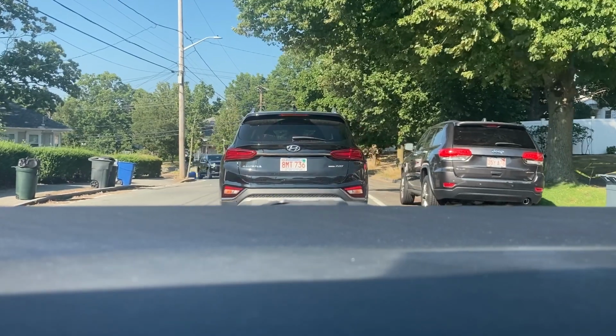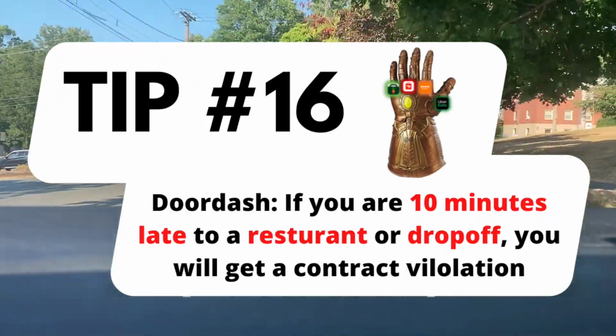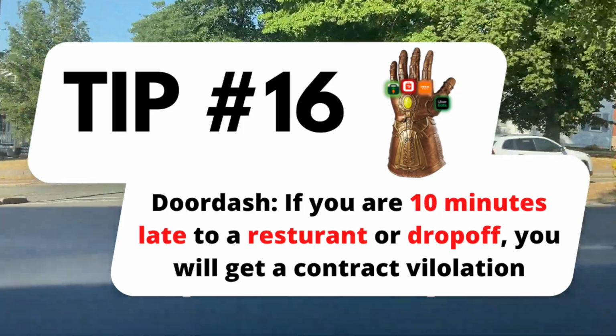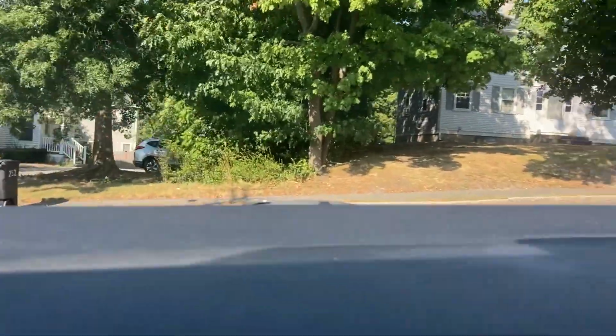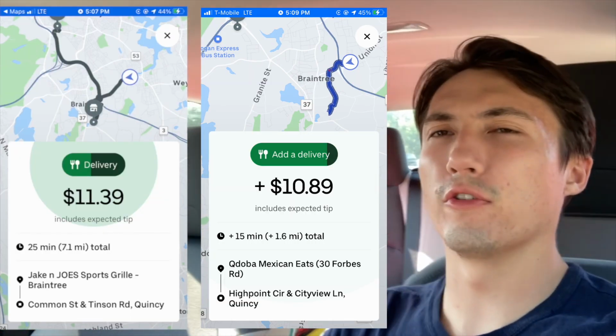And this is something else that you definitely need to know. In DoorDash, if you're 10 minutes late to a restaurant or a drop-off, you will get a contract violation. So prioritize DoorDash orders when you're multi-apping. So let's finish off this shift and see how much we make. Another double order. Uber Eats is way better than DoorDash so far in this area. Let's go pick this order up.